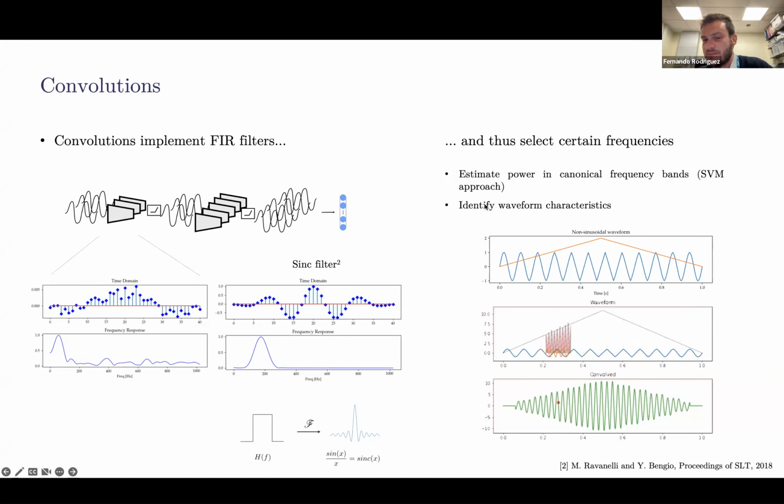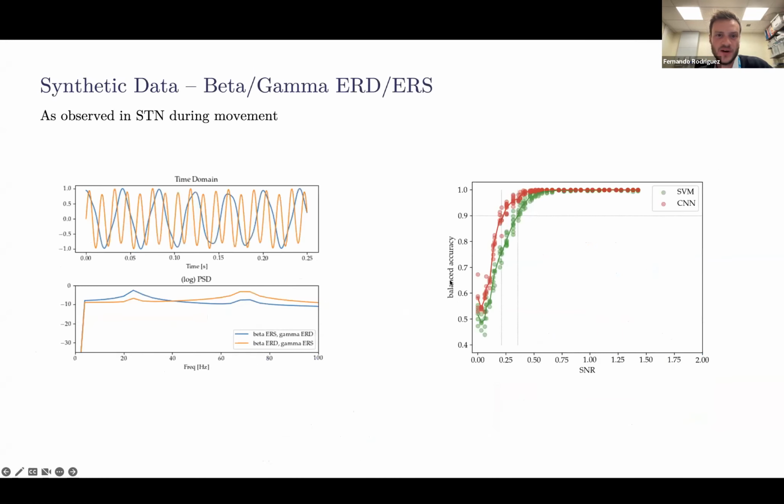This would be simply a frequency selection task, because the difference between a sinusoidal wave and a sharp wave is basically in the harmonic content, but other types of effects might be captured. Here I aim to demonstrate a few waveforms that we generate, and where we show that this parameterized filter bank or convolutional neural network approach might be better than a feature-based support vector machine.